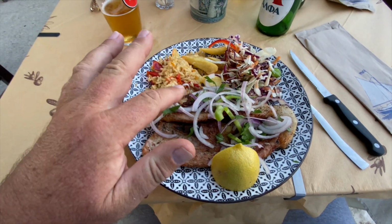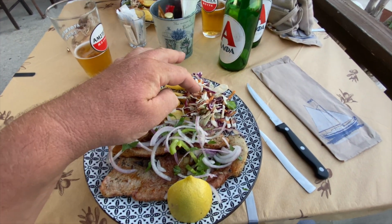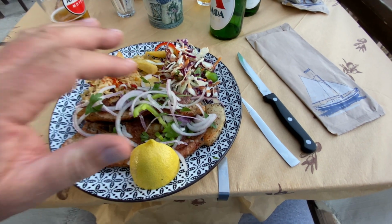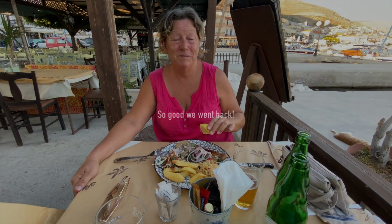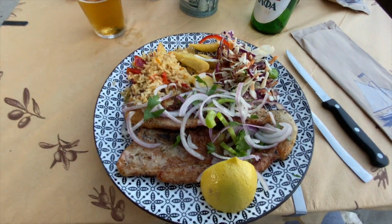What are you having to eat? Pork ribs. Peppers, onions, rice, a few chips, coleslaw, more peppers under there, and pork spare ribs under there. Look at that. What do you reckon? This is becoming a bad habit. 2 nights on the trot. It is healthy though, look at all that.